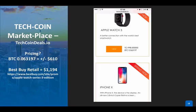And just to give you an idea, and I don't know how real this is or how it would work, but they're advertising that they've got iPhone X's that you can exchange Tech Coins for at a notional value relating to Bitcoin. So they've got an Apple Watch 3 and an iPhone X. Now, this is just me doing a weird exercise, so don't get freaked out about it, but I was just curious how this would work. So they're saying about Tech Coin 998 would be notionally worth about 0.063197. So today, the Bitcoin dollar exchange rate, that's about $610. So they're saying that TCI 998 would be that Bitcoin value.